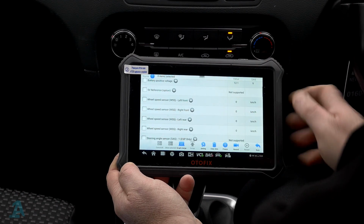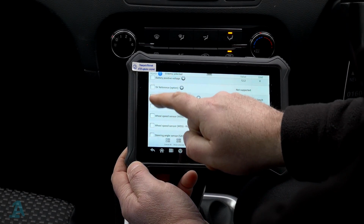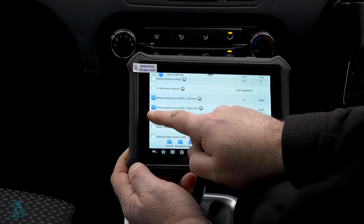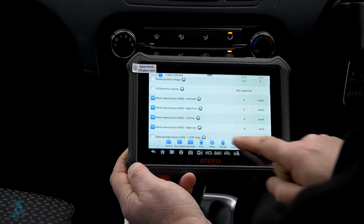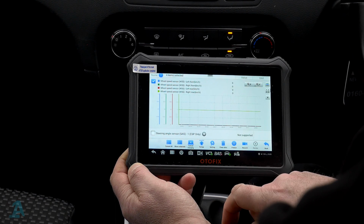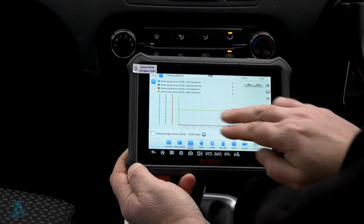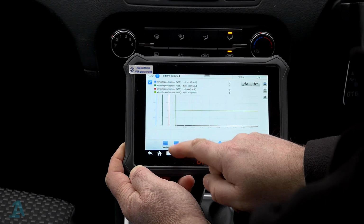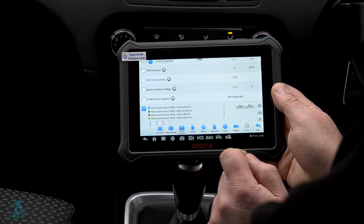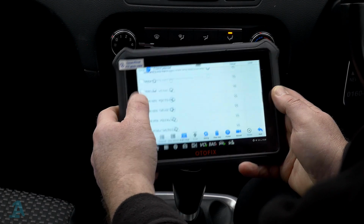So wheel speed sensors: front left, front right, rear left, rear right. We could actually set all of those, and we can go down here and graph merge those, and essentially they're in those 4 colours. When you start driving, you're going to have your 4 lines all going in together. Brilliant. We can go back to show all, and you can also screen record this and freeze your data as well.